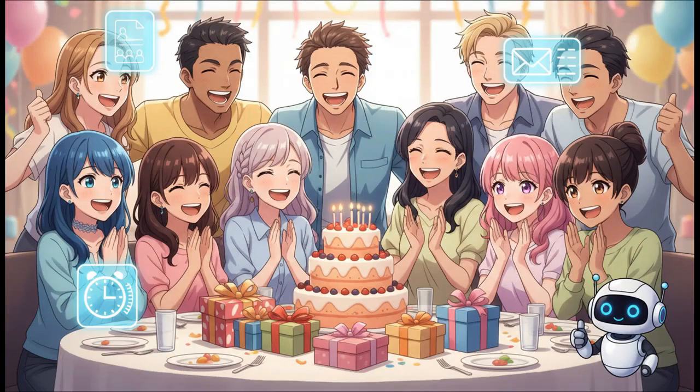And hey, it's not just for your daily chores. Think bigger. Planning a birthday party? The AI can handle all those little details, managing the guest list, helping you draft invitations, and even creating a schedule for the whole event. Something that could take hours of stressful planning, now it can be sorted out in just a few moments.